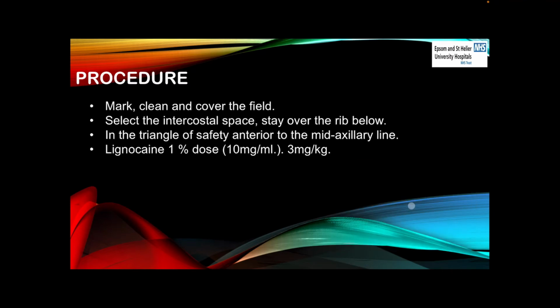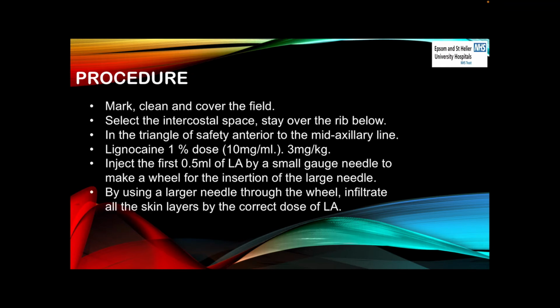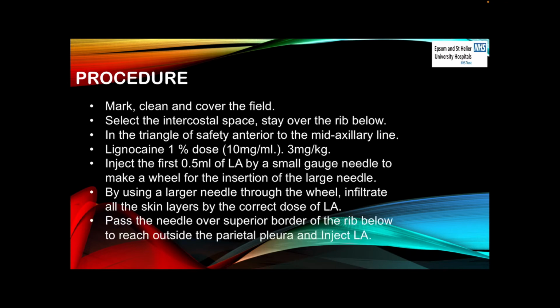Lignocaine 1%, the dose is 10 milligram per mil, and we have to give the dose which is 3 milligrams per kg. We will insert first 0.5 ml of local anesthetic by a small gauge needle to make a wheal for the insertion of the large needle. By using a larger needle, we go through the wheal and infiltrate the skin layer by layer with the correct dose of local anesthetic.